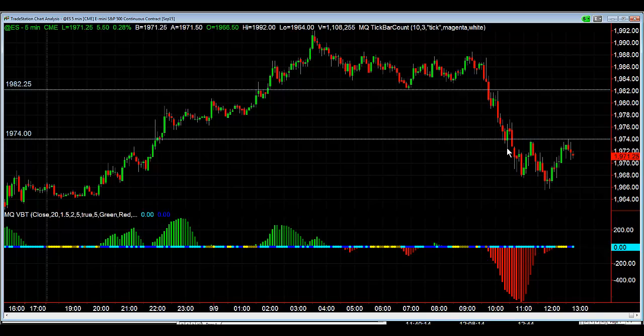So pretty interesting setup. But that's just one of the examples of how you can use the VBT with the scanner in the morning. It makes it a lot easier on you as a trader, so you don't have to go through and look at all the different charts.